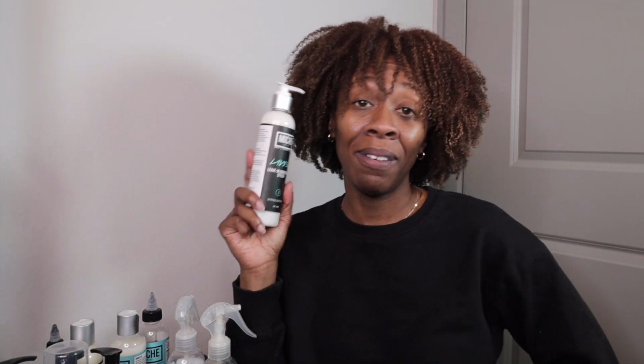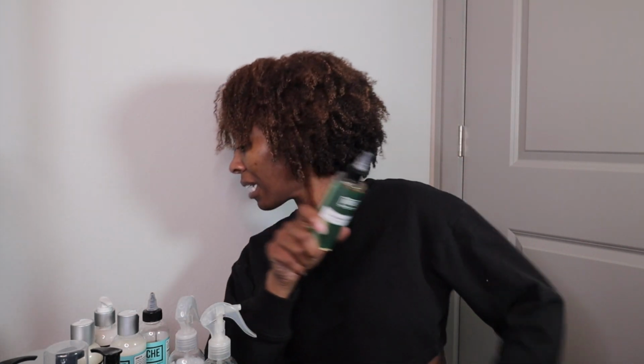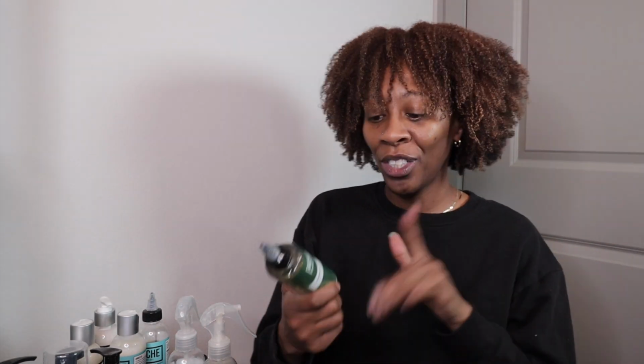And the Lavish Leave-In Conditioner Styler. Never used it. I'm very big on, if I don't see myself using it over and over, then I'm not gonna open it. I'm going to get to them eventually. I'm really going to cut down this year on buying new products so I can try these things out for real.